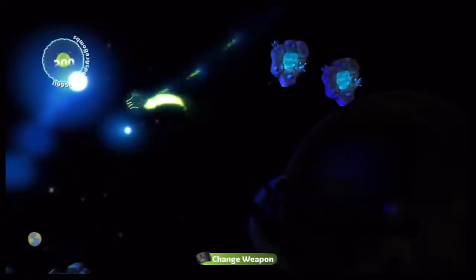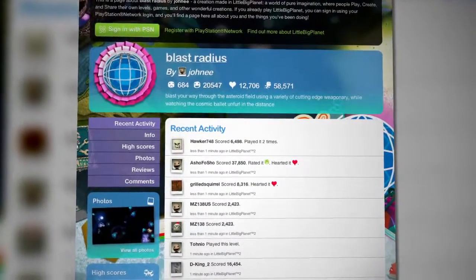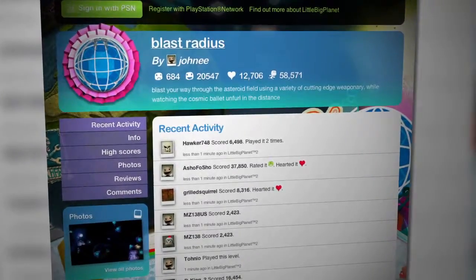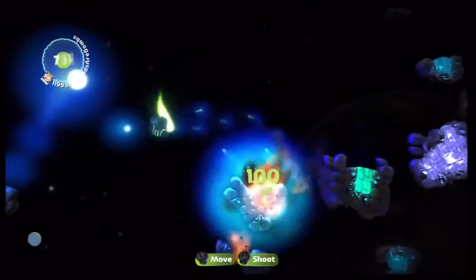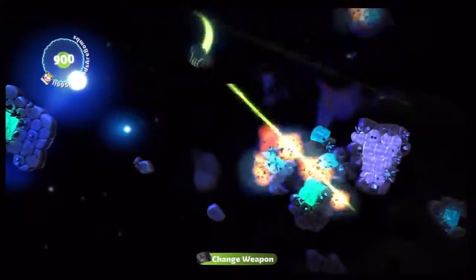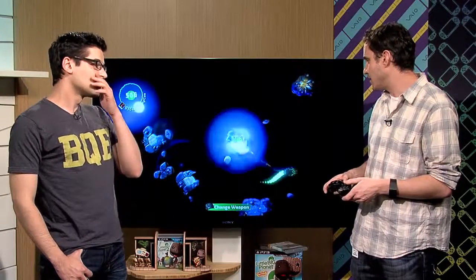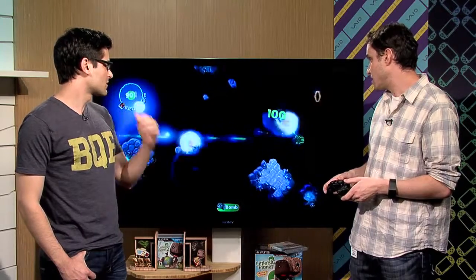Exactly. So this was made by Johnny, and this is Blast Radius, and this is a twin-stick shooter. So if you've ever played Super Stardust or anything like that, and it controls just like a twin-stick shooter, you don't even see Sackboy in this. And this is a game that is most fun when it's played cooperatively. You can play with 4 other players. The best part is you could just jump online with other people, and this is not a platformer. And this is just something that he was able to throw together rather quickly, and it's challenging and it's fun.